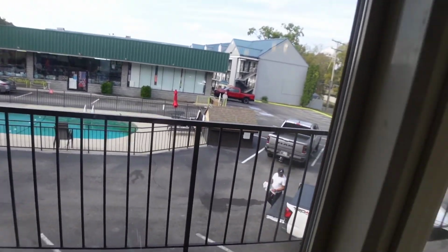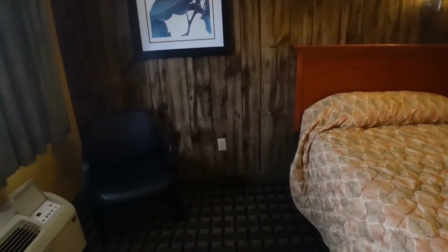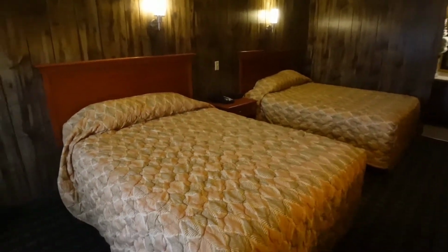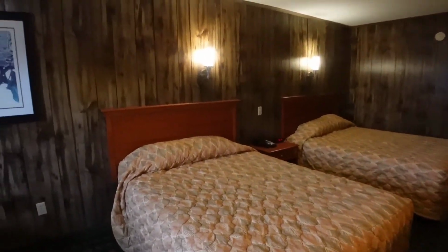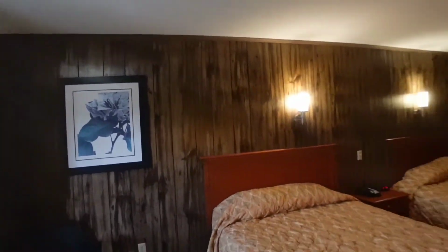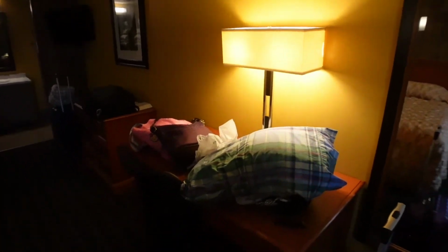It's not bad. It really isn't that bad. Okay, I mean, there's a table, it's a desk, but it's a desk, yes. And then we got the two beds. We got nice lights over top of the beds. There's a main light right here. There is a main light right over top of the window. And over here to the right, you got your desk.